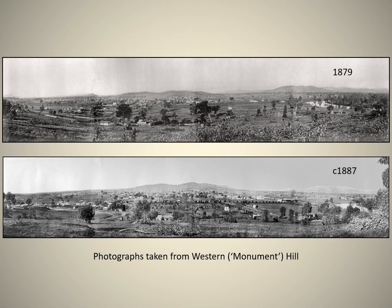We are looking at two images, both taken from Western Hill, which we now know as Monument Hill. The top panorama is dated 1879. The second is undated, but by examining the buildings we can date it as about 1887. Albury's population at the 1881 census was 5,715.